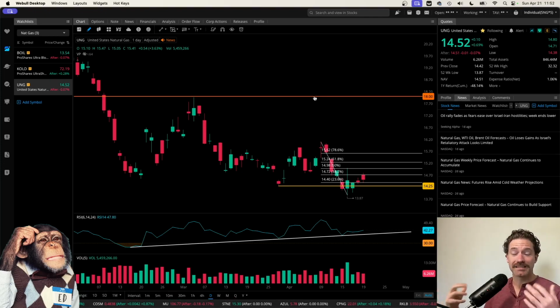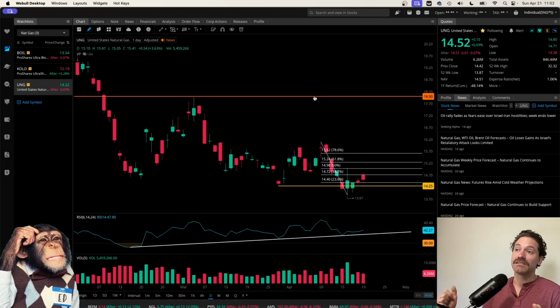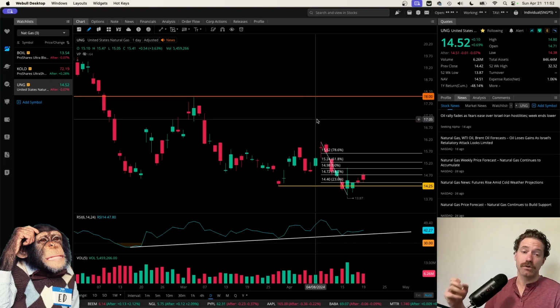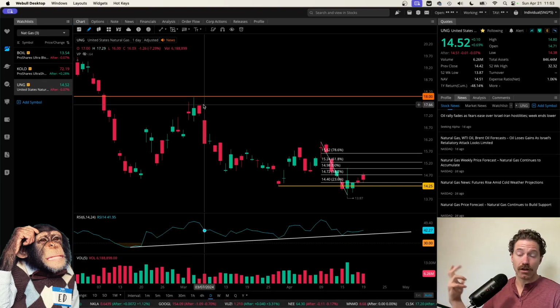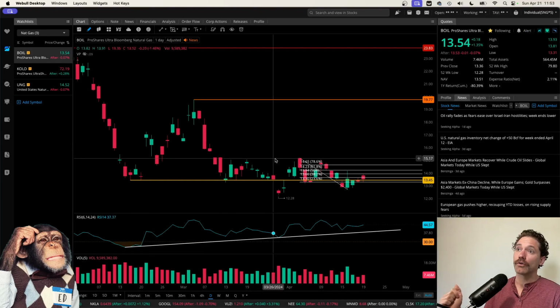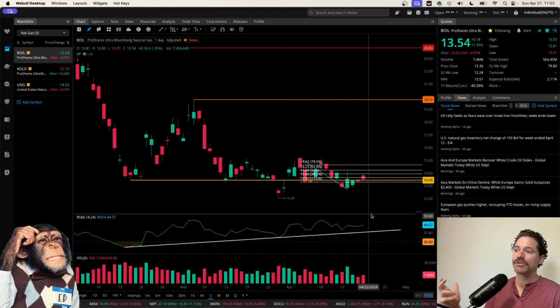I do think that could be signaling that we will be seeing a breakout with the ETFs here. And so I am pretty excited to be seeing some potential breakout moves for UNG. And I do think that could be coming in the next couple of weeks. And speaking of breakouts and potential upside, let's switch over to BOIL. This is the 2x leverage ETF.